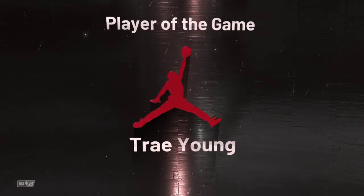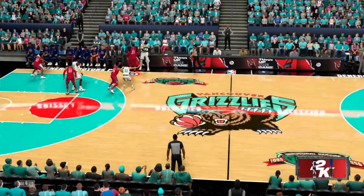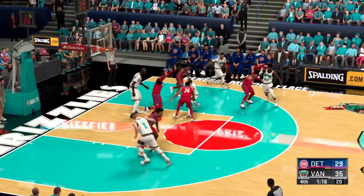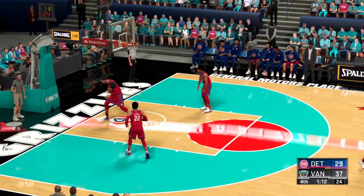And now we get the chance to present our Jordan Player of the Game, Trae Young. He's put on a shooting exhibition for us here tonight. He's missed a couple along the way, but it sure seems like everything's been falling for him. The only way to keep him from converting is to keep the ball out of his hand. And let's catch up with our sideline reporter, David Aldridge.